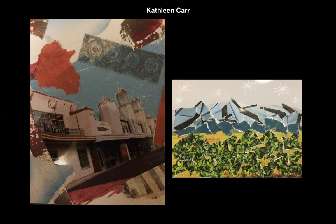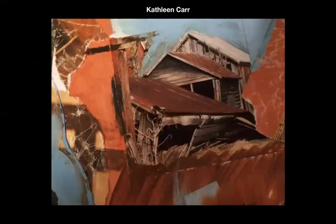Cool. I like the arcade building on the left. Oh yeah. I was getting ready to say, is that part of Glen Echo? Yeah. And then this one I liked. Oh, that's great. Wow. That looks like where I grew up. Oh, really? Lots of barns and metal roofs and deteriorating barns. So here it looks like she painted in it along with the collage, and probably used this magazine. Great. I love those colors.